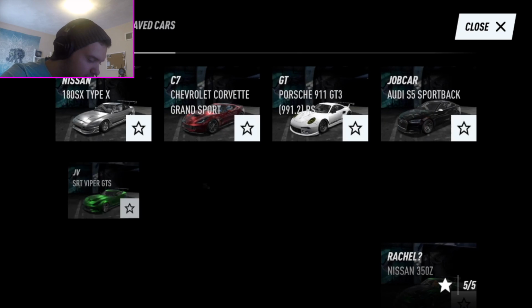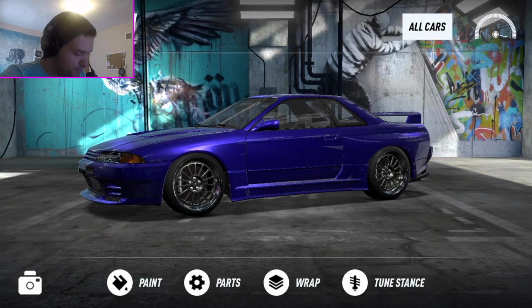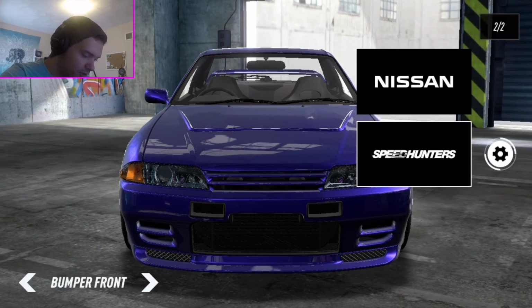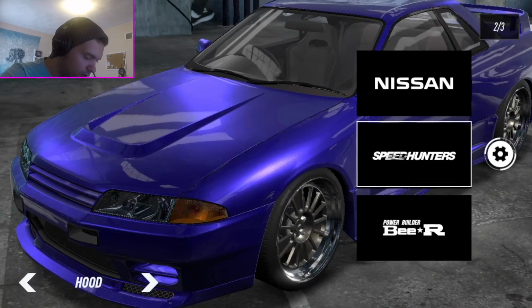Nissan Skyline GTR R32. I'm very disappointed with this car. I'm not going to lie. I'm very disappointed with the customization of this car because there aren't a whole lot of options. You've got this being the only front bumper. You don't even have the weird R34 conversion anymore. The hoods are very pathetic.